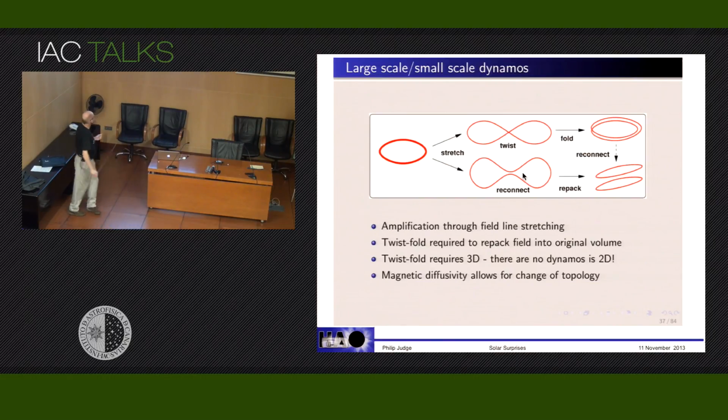This is a different picture than what Fausto was talking about. A different way of looking at the same kind of thing. Stretching field lines. So you just pull them and stretch them like taffy. Twisting, folding, reconnection. In order to go from an initial state to a final state where you have essentially doubled the magnetic field strength by doing this process, something has got to happen in here to snap this thing. We don't have to do it all the way along a huge length. We only need to snap it off in one place to make it work.